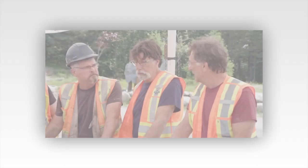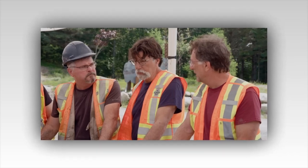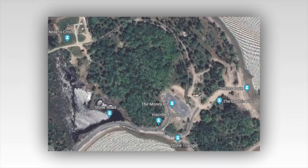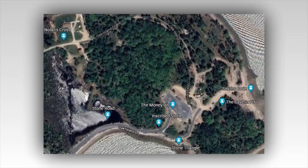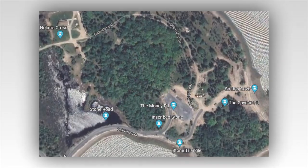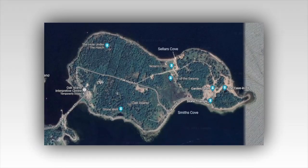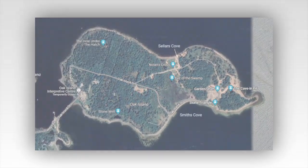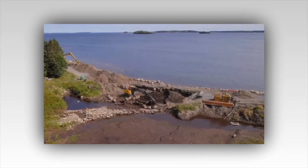As the sun dipped below the horizon, casting long shadows over Oak Island, the team gathered to share their findings. The excitement was palpable, but so was the weight of what they had uncovered. The Chappell vault and the swamp structure were pieces of a larger puzzle, one that was slowly coming into focus. Oak Island remained an enigma, its secrets buried deep beneath layers of history and legend.